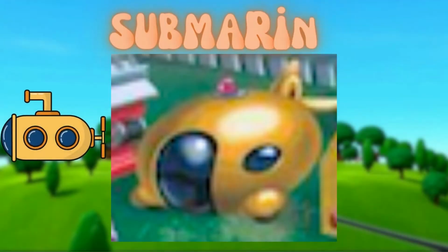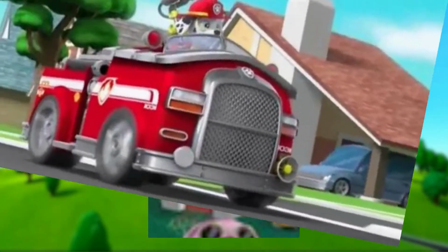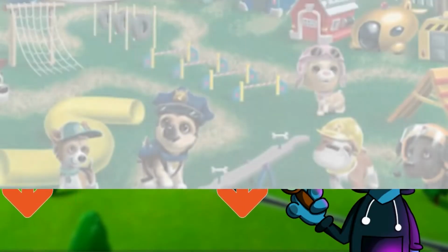Design-wise, some of the pup houses have stayed pretty similar, like Chase's, but others have changed a lot, like Zuma. His looks like a submarine versus his hovercraft. I'm questioning if these even are vehicles, because Marshall's doesn't appear to be anything like a vehicle. Comment whether or not you think these are vehicles or just pup houses.